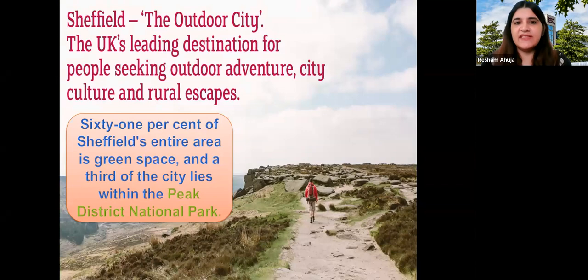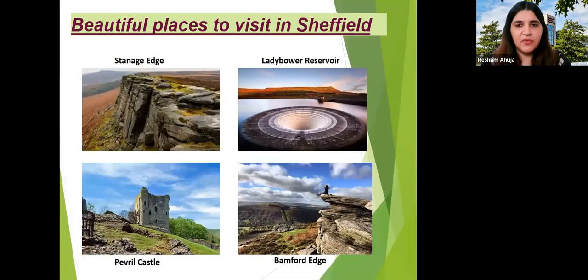Sheffield is the UK's leading destination for people seeking outdoor adventure. And it is a very, very green city. One third of the city lies within the Peak District National Park. This is only about 20 minutes from our campus. These are some of the places that you can visit there in the Peak District.